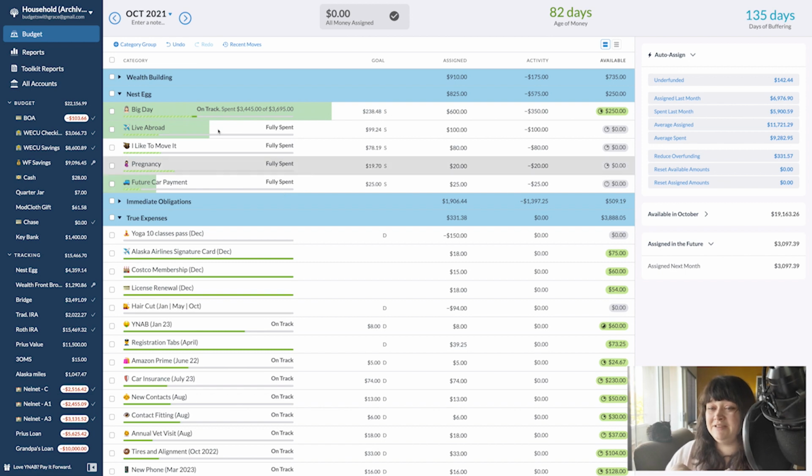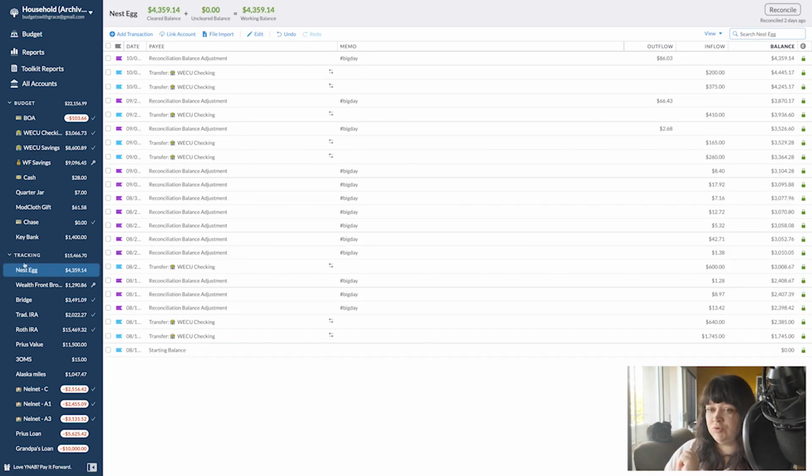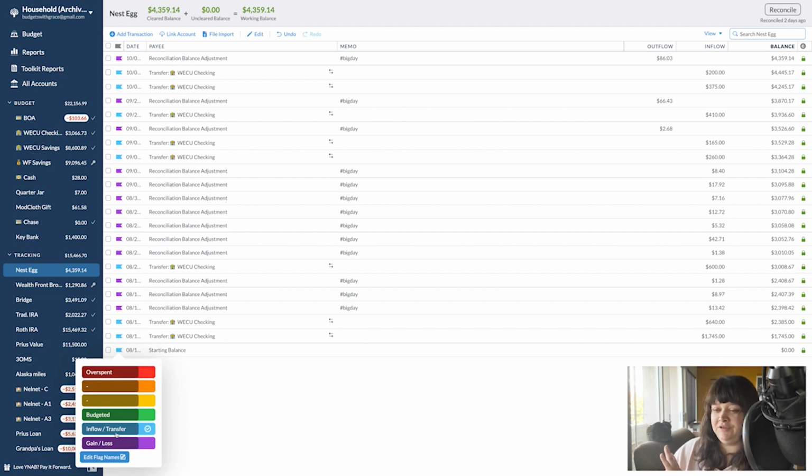But what has happened is normal fluctuation. So if I go into my nest egg tracking account, this represents a Vanguard account. The blue ones, like I said, are inflow and transfers.